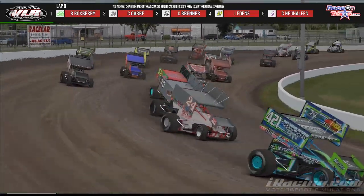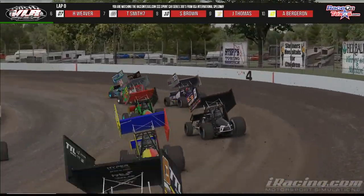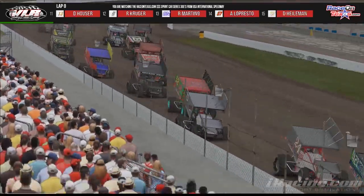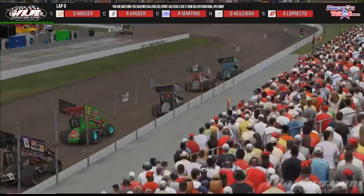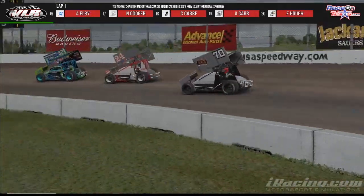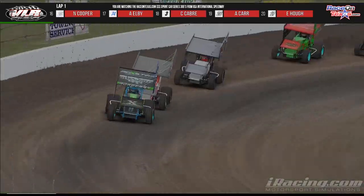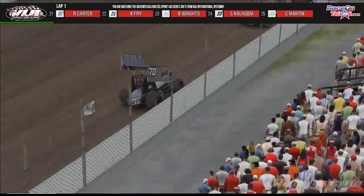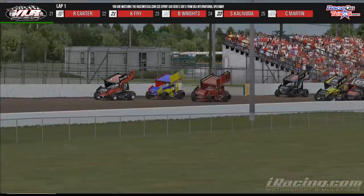Roll back down into turn number 3 with Roxbury out in front. Cabray in second spot. Third spot belongs to James Edens in the 52. As we cross the start-finish line, 1 lap in the books, it's Chris Brenner moving up into the third spot. Edens there in fourth, and Cole Newhoffen in the 5th spot right now in the number 8 machine.